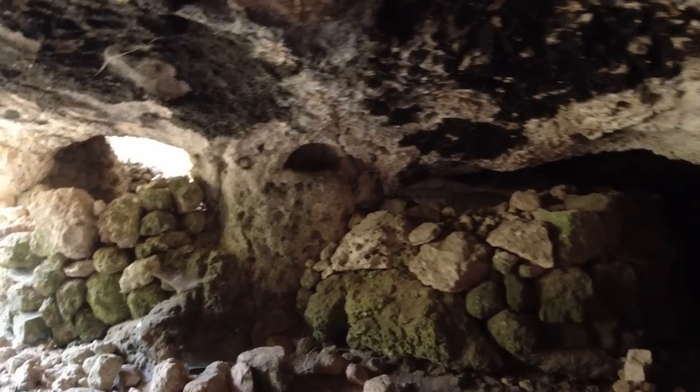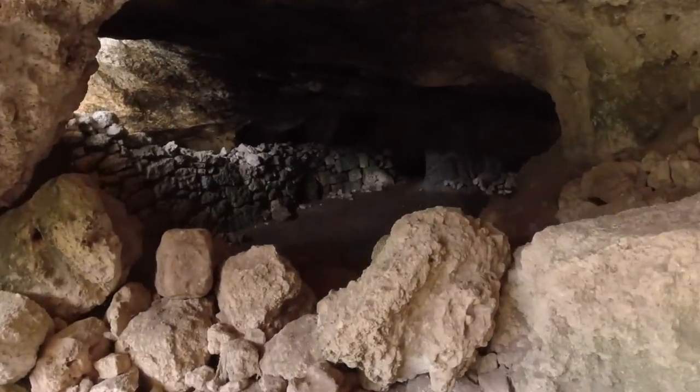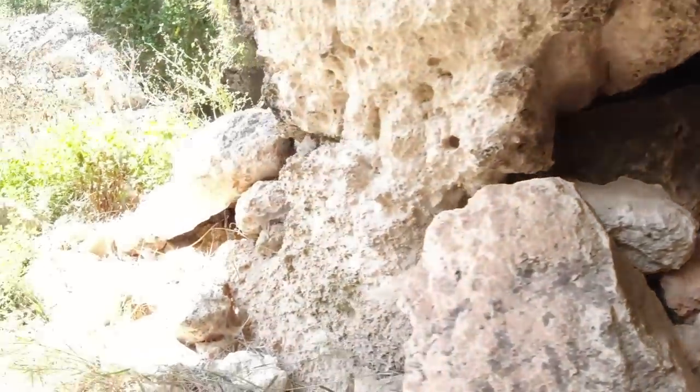And then here you can get the sense of them being lived in. Yeah, there we go. We have walls. All right.